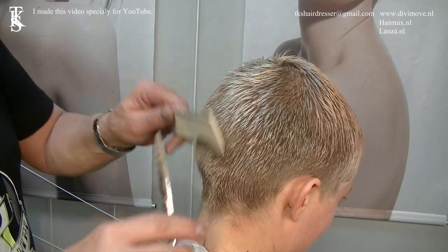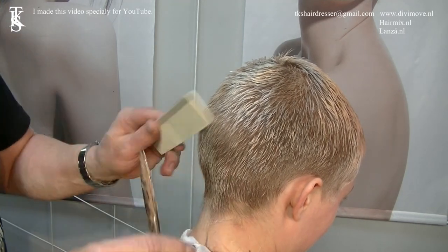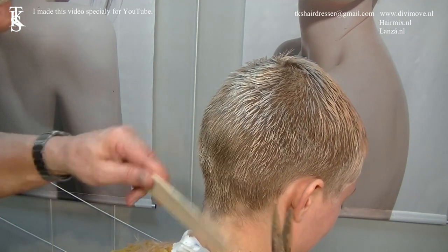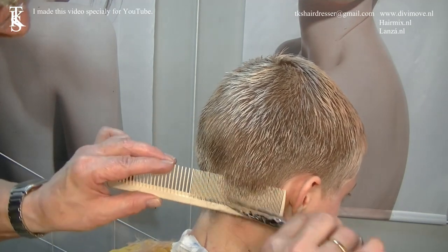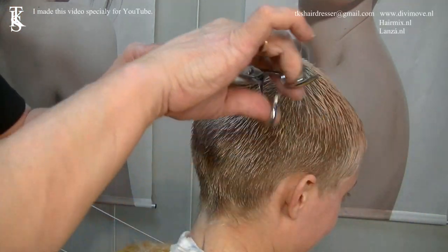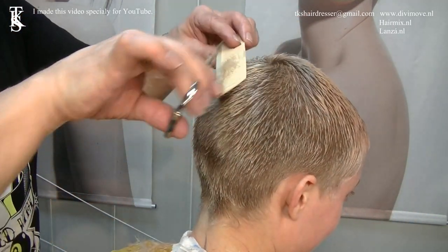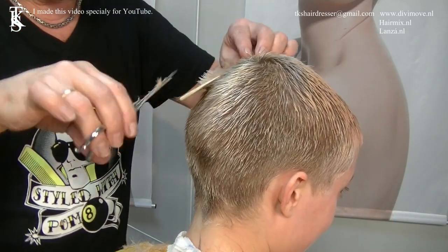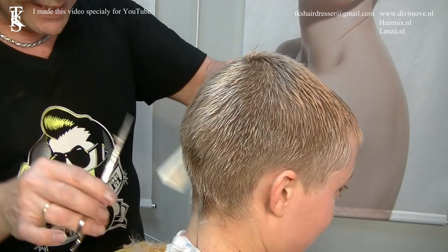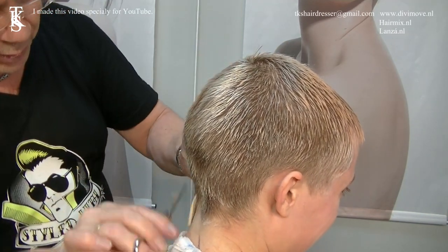For me as a hairdresser, this is more art and beauty, as a hairstyle. But it's not to influence her, just for myself, talking for myself.